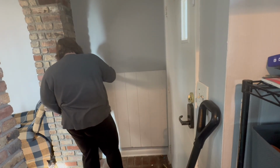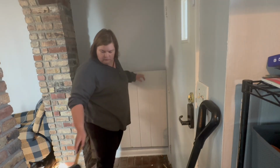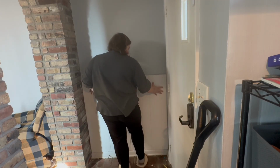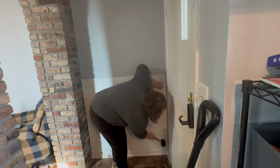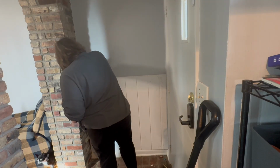And then I realized that I did not get it all the way to the baseboard. I might have to pull it off. Yep, there we go. Had to pull it off and readjust it. But anyway, rubber mallet. That way it wouldn't damage the beadboard any, and it would help push everything into the wall. You don't want to use a real hammer on this because it will damage your beadboard.